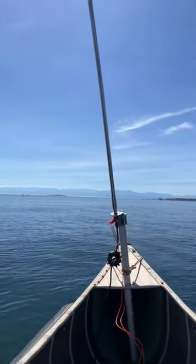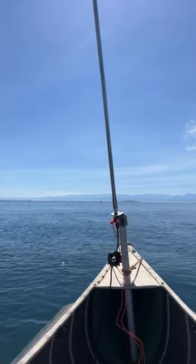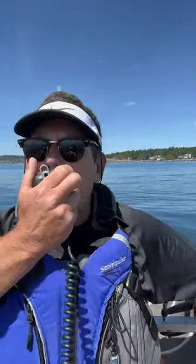Roger, roger. 5-9 into Iowa, over. Holy smokes. Well, I got you about a 5-7, mate, into the canoe. QSL, QSL.